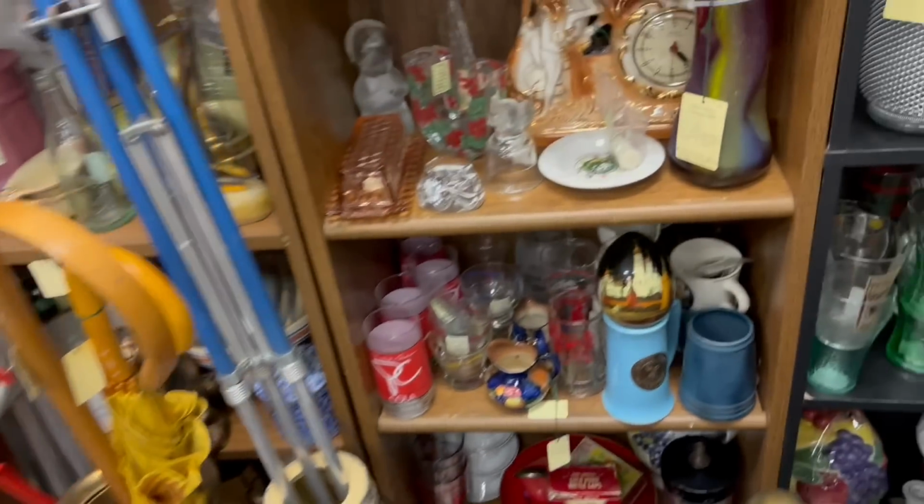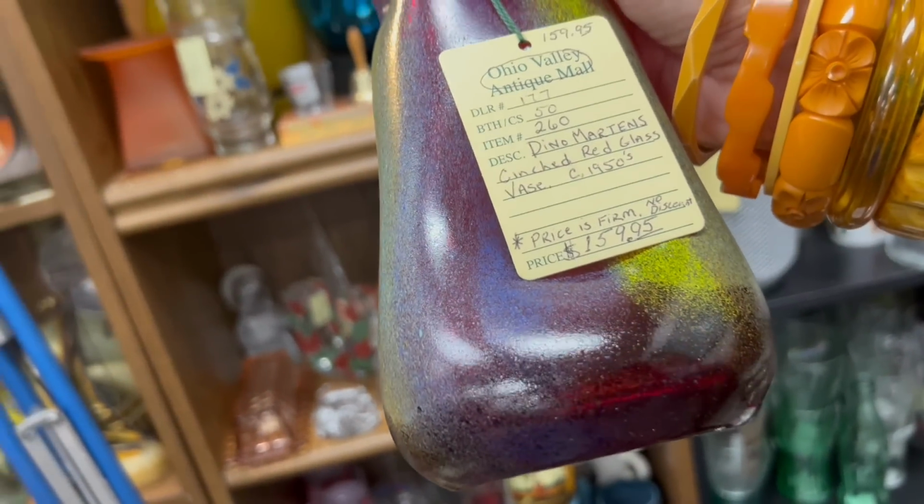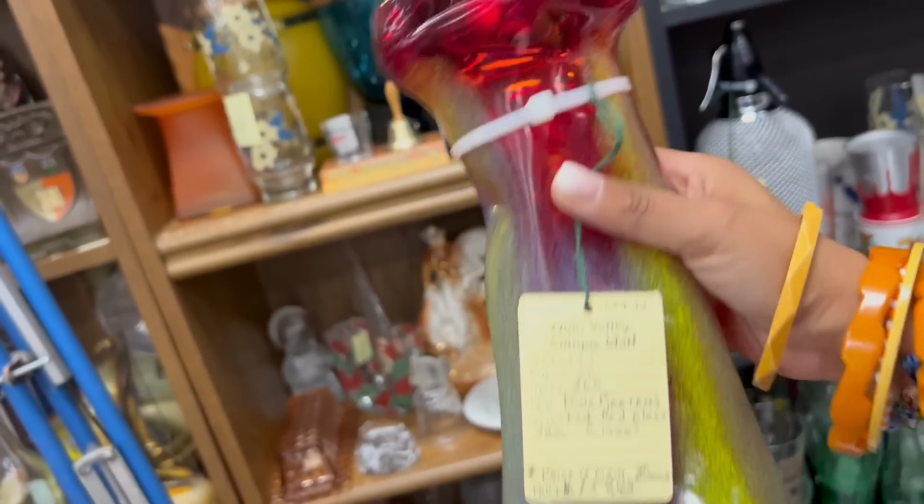Over here, this is what I was going for. What the heck is this? Dino Martin's red glass, $159 firm, no discount. That is so wild.